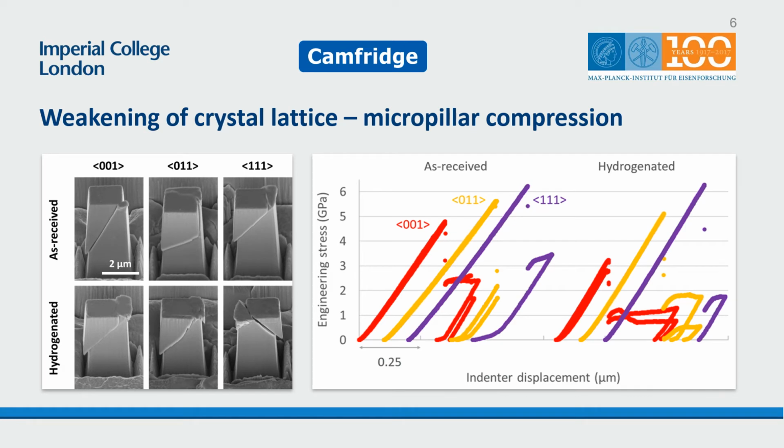Because we already know the crystal orientations of the grains from EBSD, with focused ion beam we were able to fabricate single crystal specimens within grains with specific crystal orientations. Here we chose to test specimens with three groups of different crystal orientations, where they have their 001, 011, and 111 directions pointing upwards, and therefore we test along all the low index directions of this FCC structure.